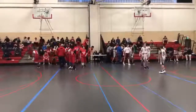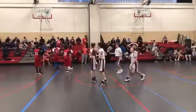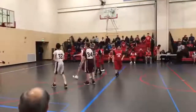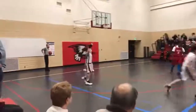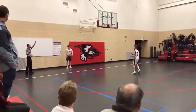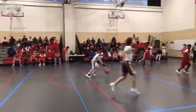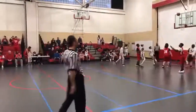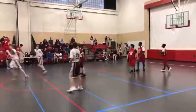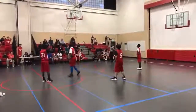1:42 remaining in the second half. 36-16, Anoka. Rick and two Bradens out there. Anoka ball. Braden with a layup all the way in. All of those have been going in for us today. So 38-16, 1:15 remaining.